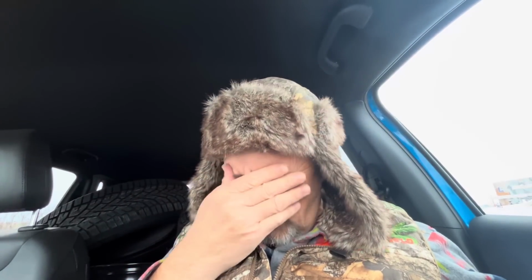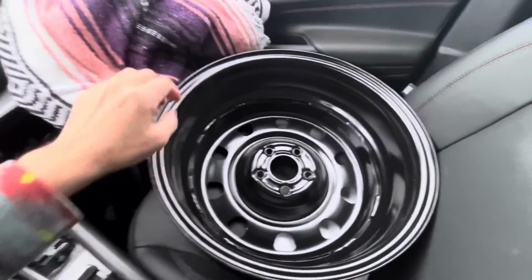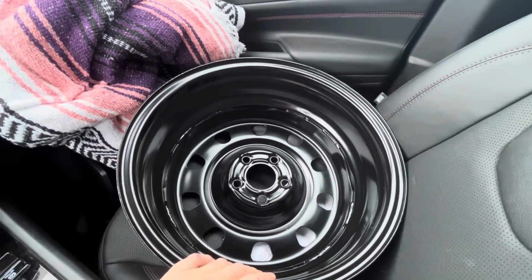And the guy says, go to the parts department, to the parts counter, and give him your VIN number or your make and model, and he'll tell you which ones you need. Because he said it's not so much about how wide they are, but it's about the bolt pattern, right? And I went there. I said 23 Jeep Compass, and that's what he says. Yeah, we have them, but they were a bit pricey, like $95 Canadian, of course.